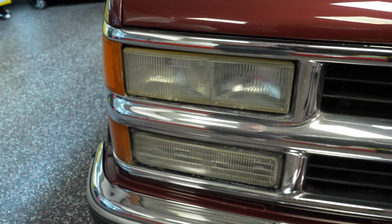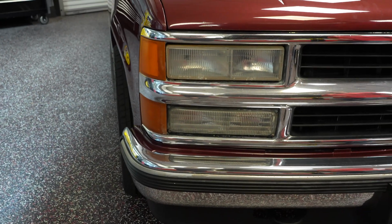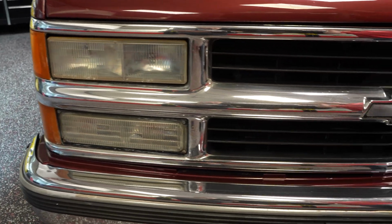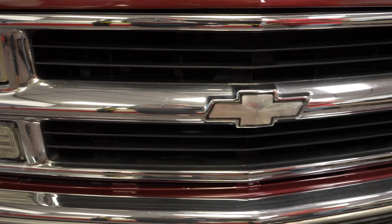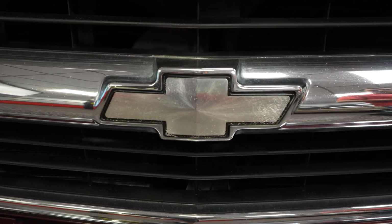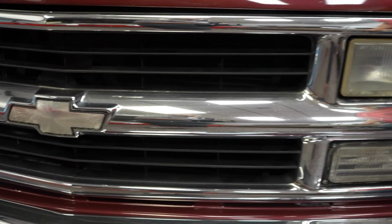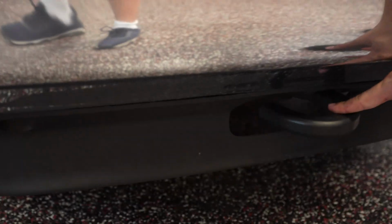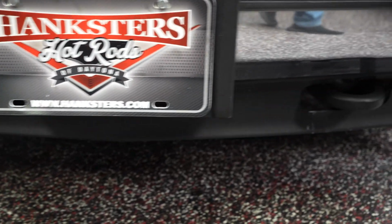Take a look at your front clip. Headlights are in great shape. They're also LED bulbs. So when you turn on the headlights, your daytime running lights are LED, so you got a really nice look. Chrome's in great shape. There's no pitting. There's no patina popping out. Down low in the bumper here, not dinged, not dented. Chrome's in good shape. And then you have your rubber trim all the way across. Down low, got some hooks. And that is included, the Hanksters plate right there.